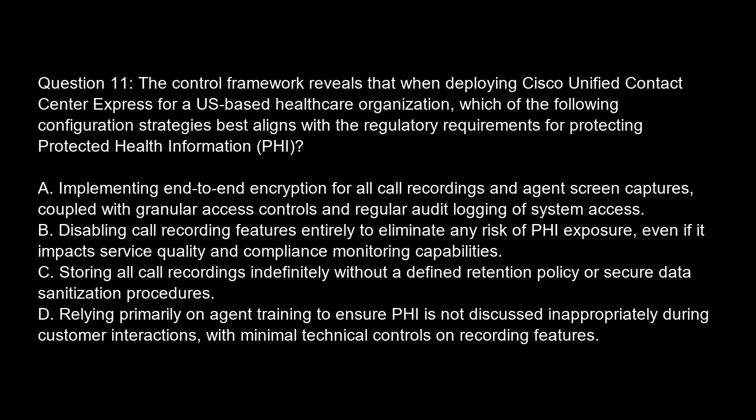5. Option A. Implementing end-to-end encryption for all call recordings and agent screen captures, coupled with granular access controls and regular audit logging of system access. Option B. Disabling call recording features entirely to eliminate any risk of PHI exposure, even if it impacts service quality and compliance monitoring capabilities. Option C.